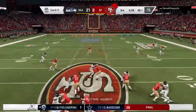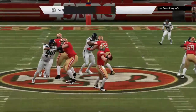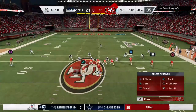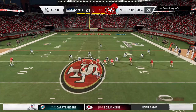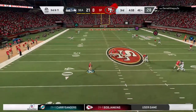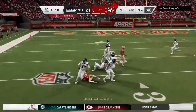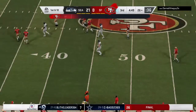Shotgun now for Breeze. And that's going to be incomplete. A lot of contact, no call, and it's third down. This offense in desperate need of a conversion as they come up on third down. Here's Breeze. Goodwin able to haul it in. His first reception of the divisional round matchup, but it's good for a first down as well.